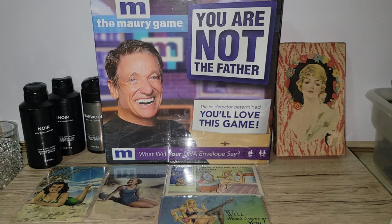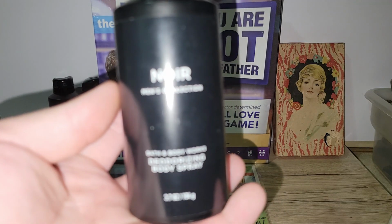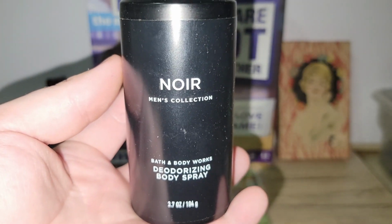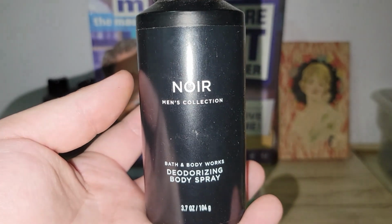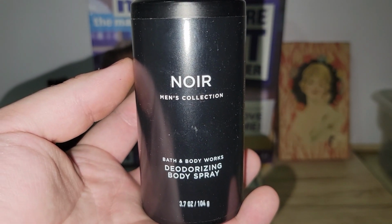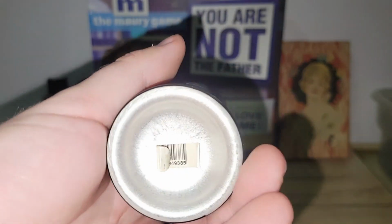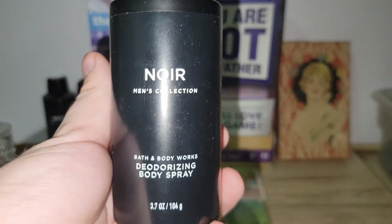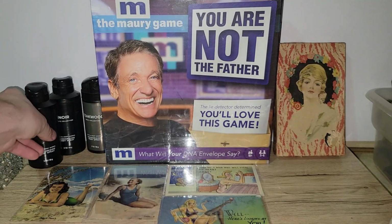All right, so moving right along. In one section of the store, I did find some of these Bath & Body Works deodorizing body sprays. I don't normally like these because a lot of people will wear these instead of showering or something. I remember that from high school. Anyway, these originally cost $12.50 at the Bath & Body Works store, and I think I paid about $1.50 for them, maybe a little bit less.